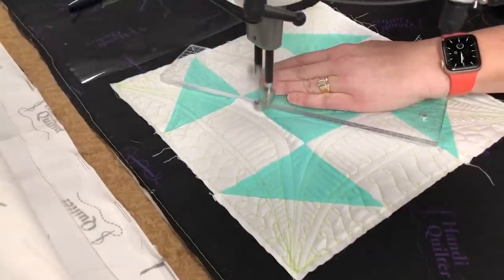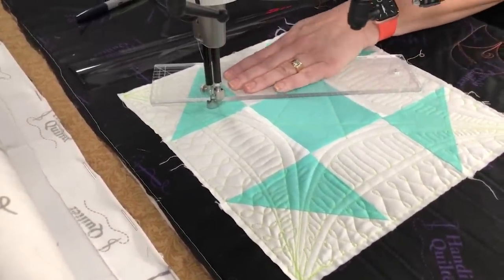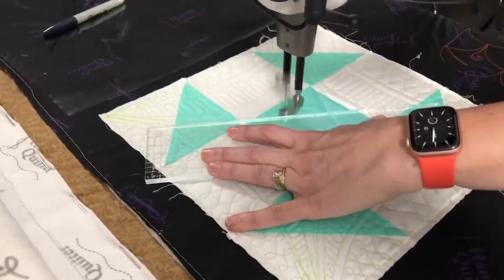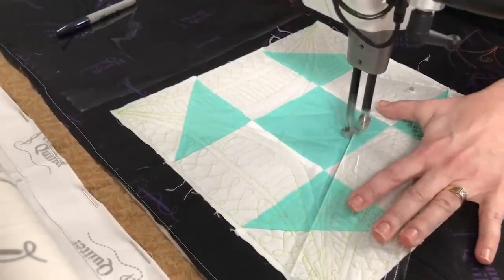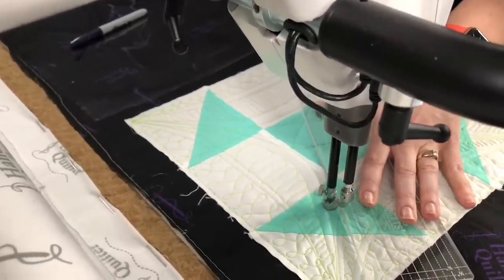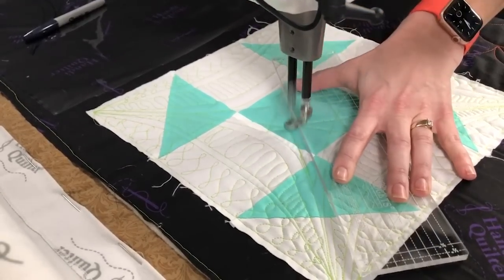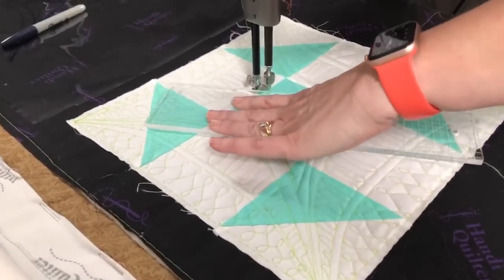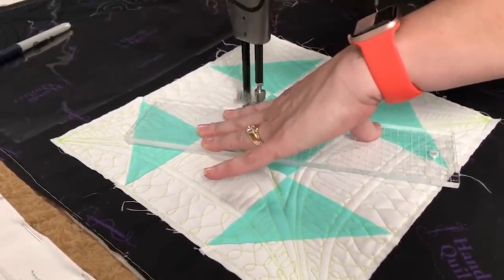I'm going to a corner because I just went to a center, and I'm going to go back to a center. Flip my ruler around that way. Center. So corner and center. Let me go back a little bit there. Correcting my line. How many points do I get for that one? And then we'll go center back to where I started.